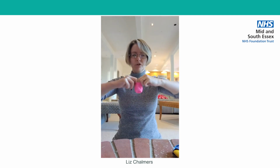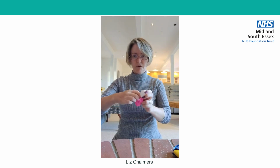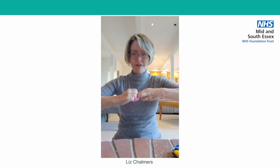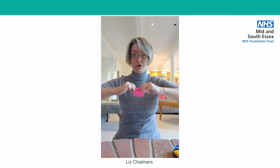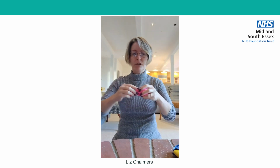And if you just try and open it a little bit and put the ball in, it's going to get stuck. And as I always said in class, stuck is a word we don't like to have associated with childbirth. So what you have to do is get your fingers all the way to the very bottom of the balloon and crank it way open and then poke the ball in. And then you have that.